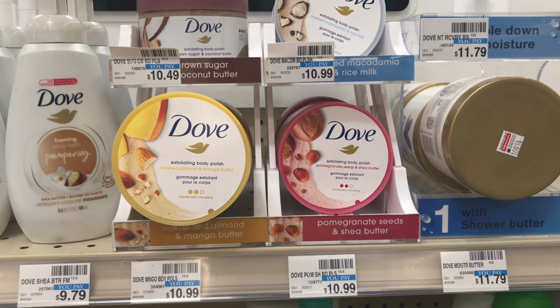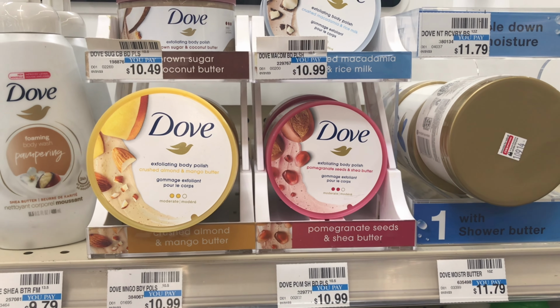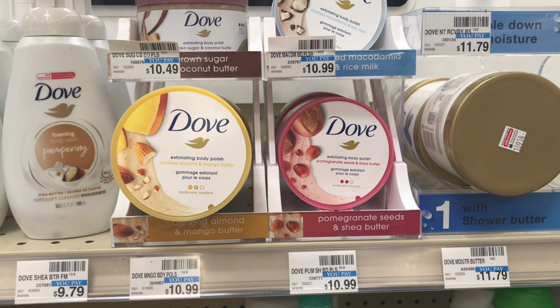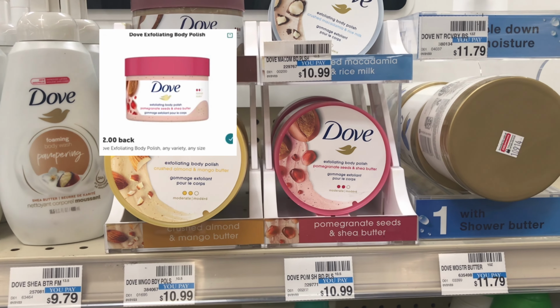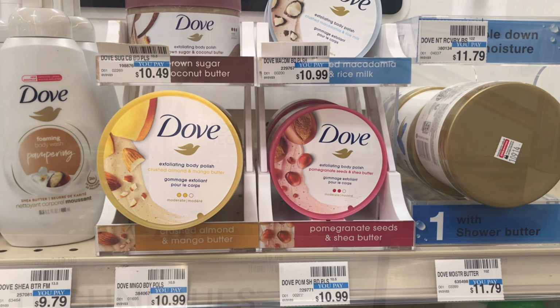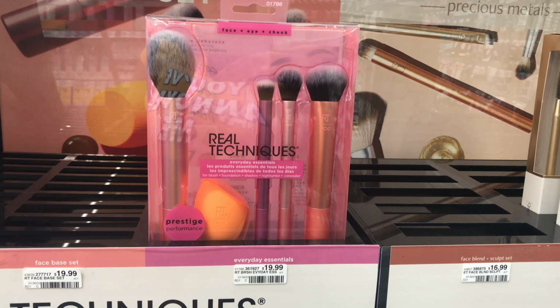Then submit your receipt to coupons.com for $3 back on the second Dove. And also submit your receipt to Ibotta to get $2 back on each one of them, making both items just $2 or $1 each.